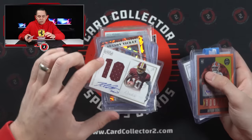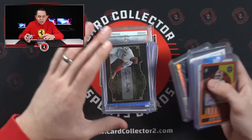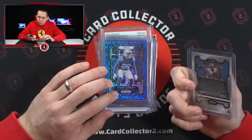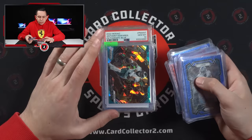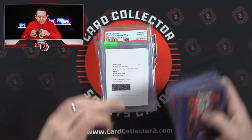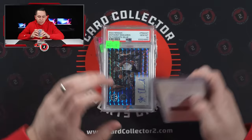Jahmyr Gibbs, RG3 from 2012 NT. Tebow, Cracked Ice. Justin Jefferson, Olave. Ozzie Smith, Auto, out of 100. Khalif Raymond, Prism, Shimmer, out of 25. Rodney Thomas, Shimmer. Wagner, Sewell, Cooper Kupp, Jack Campbell, Shimmer Auto, he sells well. Stroud, Christian Gonzalez, Tariq Woolen, Cooper Kupp, Hertz, Blue Ice, 4 of 99. Hendon Hooker, Green Scope, Zay Flowers, Justin Herbert, Anthony Edwards, PSA 10, Blue Mosaic Auto. Seemed like a decent deal. It's out of 49. Edwards sells really well.